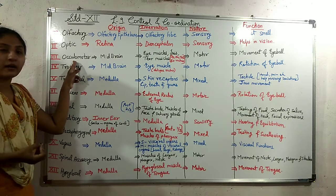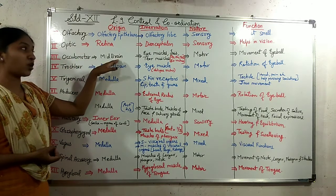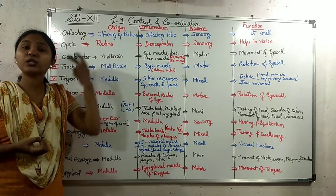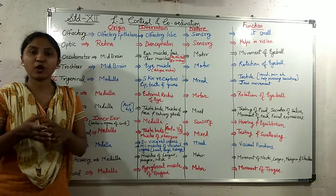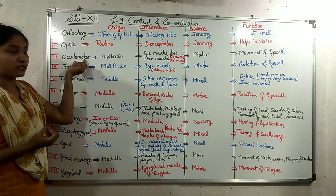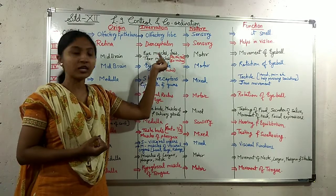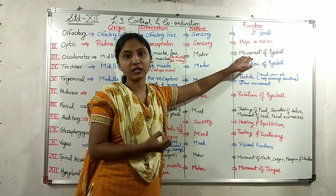The third pair is the oculomotor nerve. Oculomotor nerves arise or originate from the midbrain. In the previous part, as we said, there are only two pairs of nerves, the third pair and the fourth pair, which arise from the midbrain. So the oculomotor nerve originates from the midbrain and it goes to the eye muscles, iris and tear muscles of the eye. It is motor in nature and it helps in the movement of the eyeball.